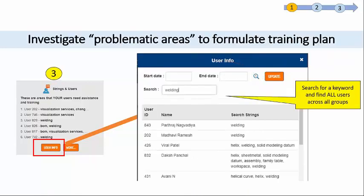Not only that, you can investigate the problematic areas so you can formulate your training plan. So, for example, you can search for a particular topic that you might be planning to train, and you would get all of the people that are actually looking for that particular topic. So this is giving you concrete information, both qualitatively and quantitatively, for you to proceed with the next step of creating that training, or what we call the knowledge path.